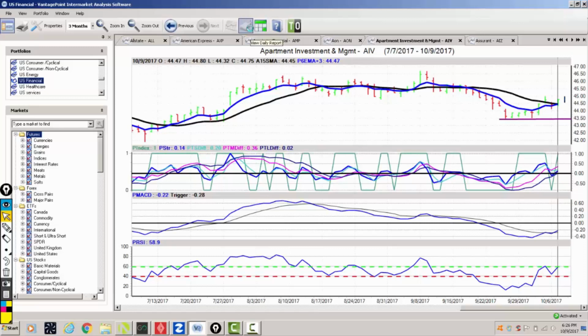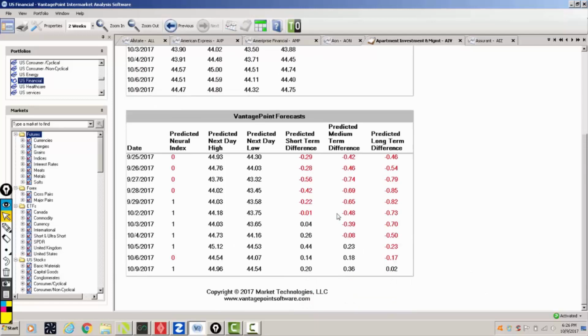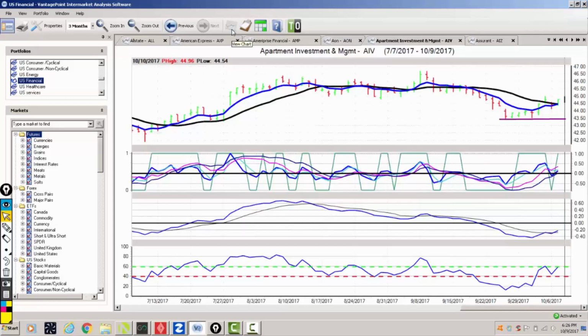So from here, we go into the daily report to fine-tune tomorrow's entry. With a close of 44.75, for tomorrow we're looking for a minor pullback to 44.54. We then target 44.96. Again, I always like to give multiple targets. If this long-term crossover can complete, we should be able to move back up into this congested resistance zone up around $46 per share. So not a bad looking trade here, but it could also be a very good medium to longer term trade.